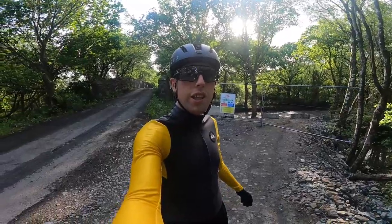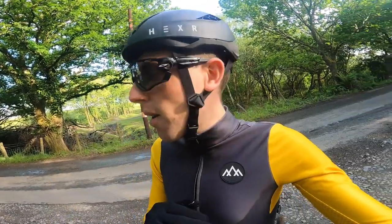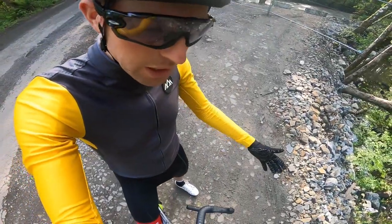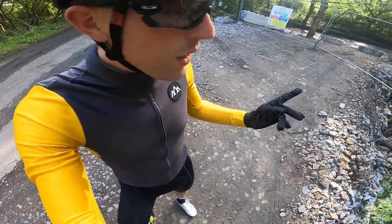So in today's video, I bring you an exciting new local development. Looks like we have a new cycle path coming to the area. Now it looks like they fenced it off and I can't seem to find a way around because it's not quite finished yet. They've got fences up. There's obviously no tarmac down yet. It's just this mix of gravel, big stones, chippings. But I want to see if I can get on it.